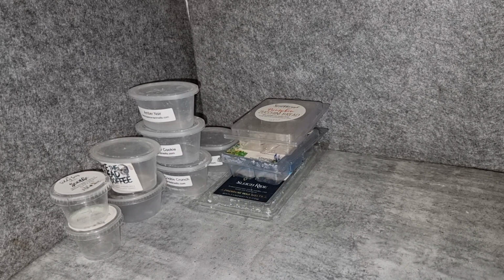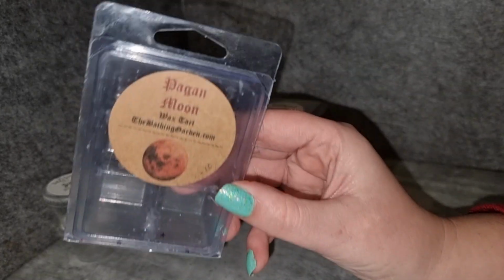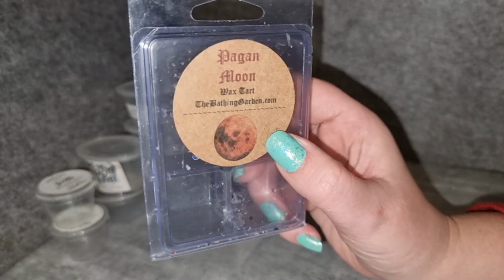With like swirling leaves or something. Smells like a pretty fruity scent in the clam. Doesn't throw. Like no throw. Zero. Nothing. Could not smell it.